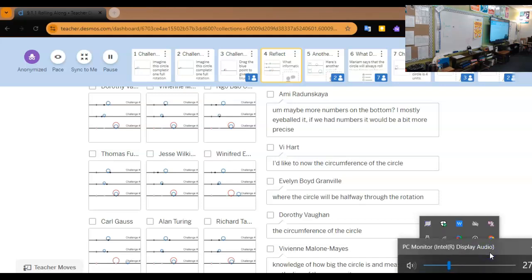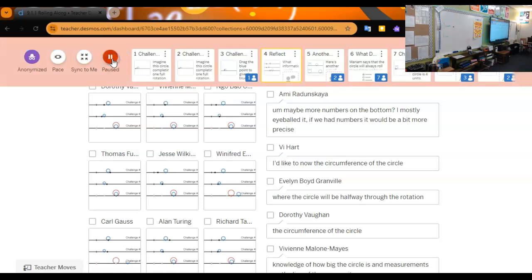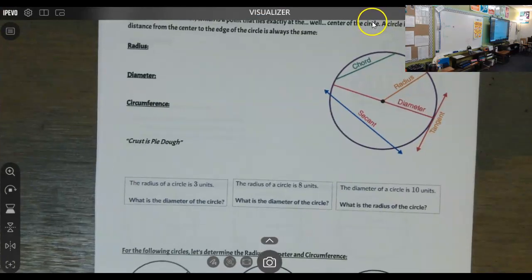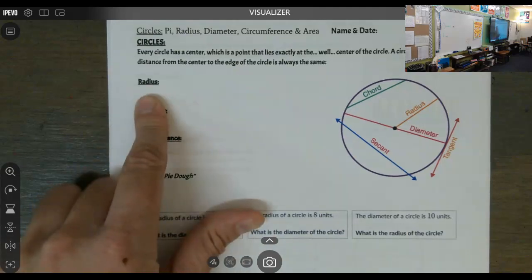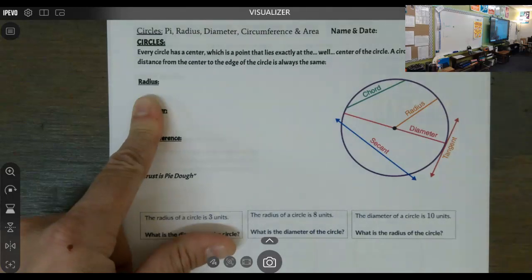It seems like this is a decent enough time to talk about some vocabulary. So that was just to get your attention. I'm going to go ahead and unpause because I trust you guys to stop what you're doing for a moment. If you don't have a pencil, fix that issue. Who can help me with a definition for radius? And you guys are going to write this in your own words. You do not have to write what I write. Kyrie.